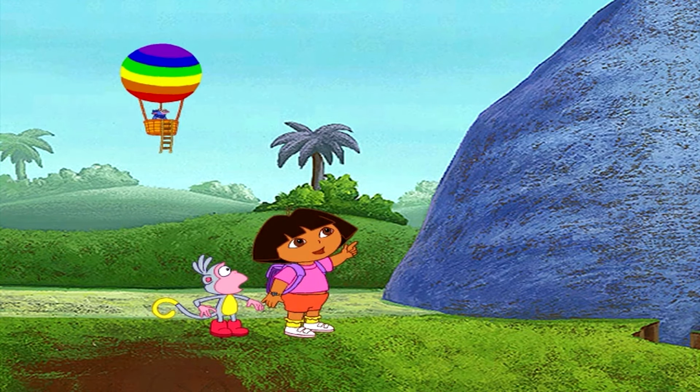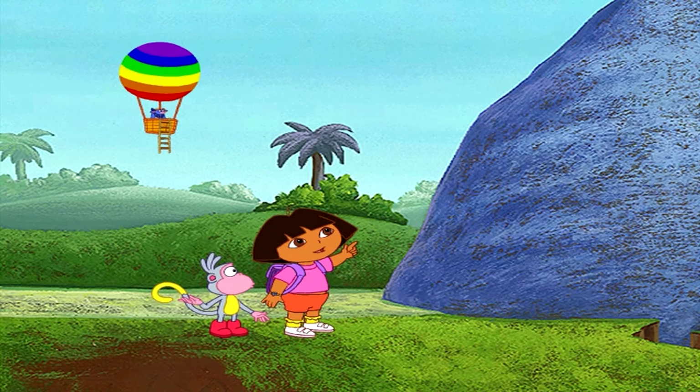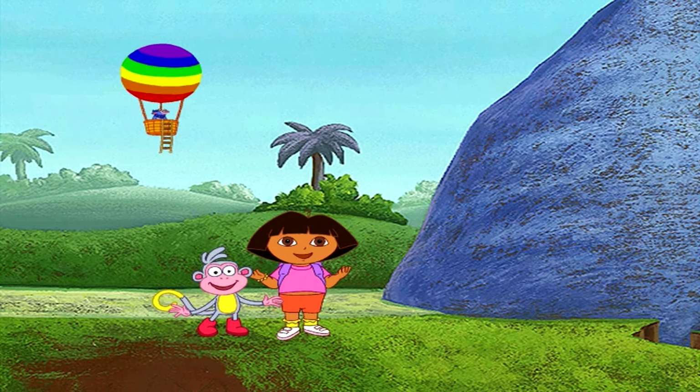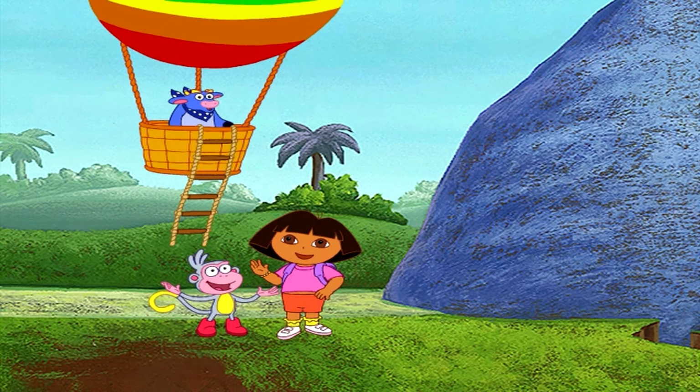The big rock! It sure is tall! How are we going to get over the big rock? We need to get to the top first.